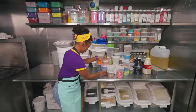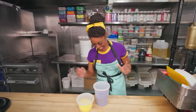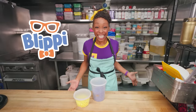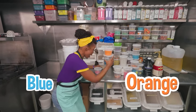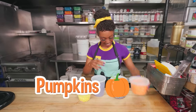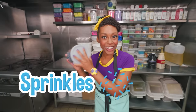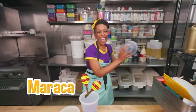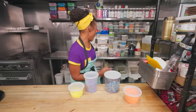Okay. Oh, speaking of favorite colors, purple. Yeah, my other favorite color. Perfect. Oh, I should get out some embellishments of Blippi's favorite colors. Yeah. Okay, I need blue and orange. Oh, check it out. Blue and orange. What do we have here? Some pumpkins. Oh, and lots of blue sprinkles. Do you hear that? That's such a cool sound. It's like a maraca. Oh yeah, oh yeah. I like to decorate cakes. So cool. Okay, let's grab some more.